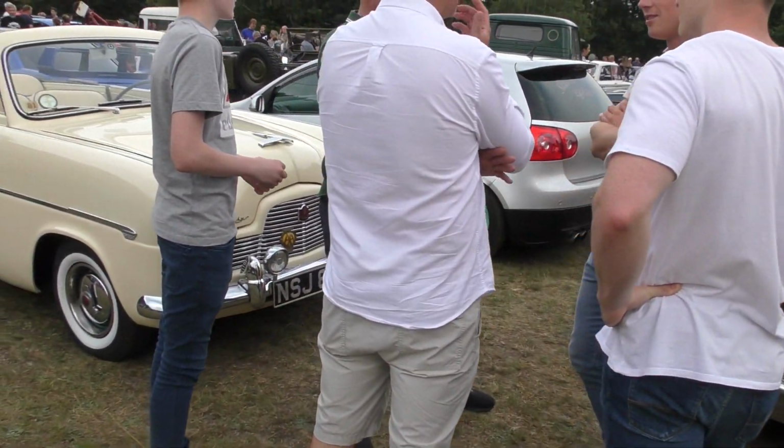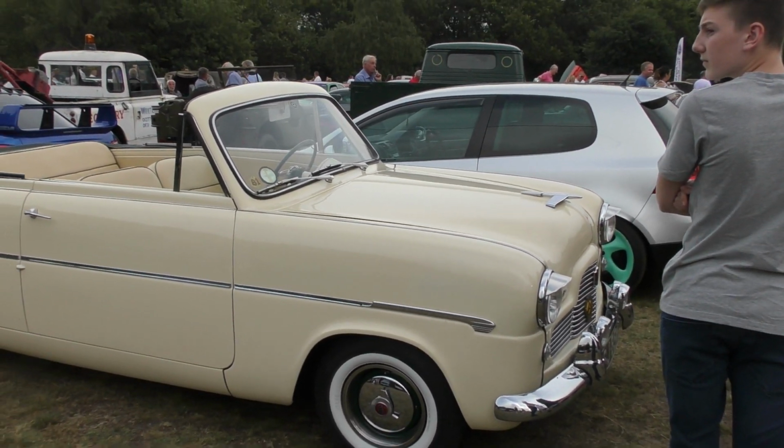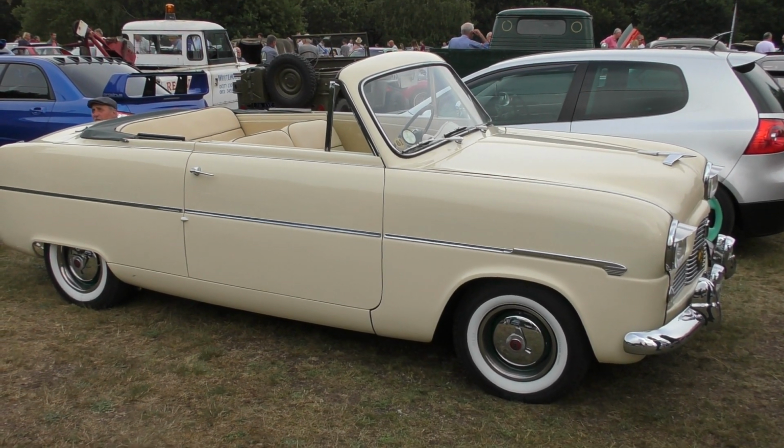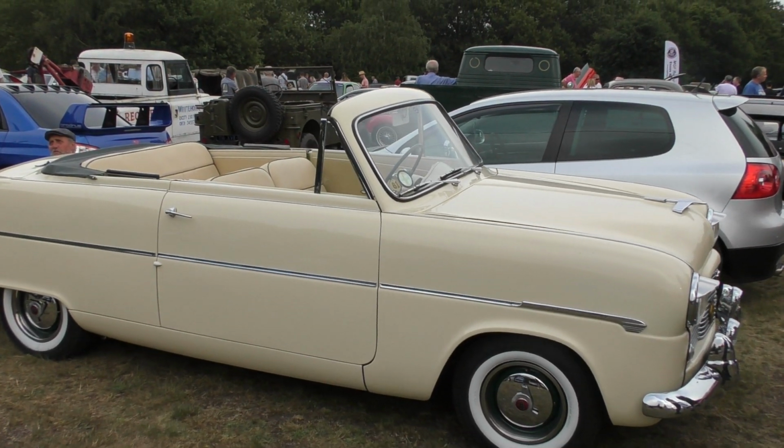Ooh, Mark I Zephyr convertible. Very nice car now. What a valuable car these are now. In this sort of condition, yeah, you are looking at tens of thousands. So very nice.